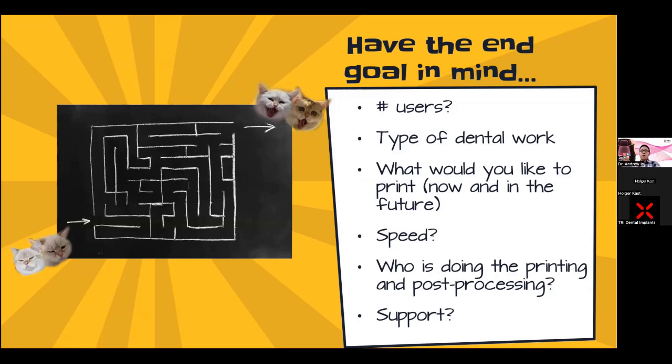Who's going to be doing the printing and post-processing? Are you delegating the task to people? If you are, then you're going to probably invest in a system that is a lot easier to use. And of course, when things go wrong, who's going to support you? Really important, because the worst case scenario is that you buy the printer or you pay the money, and then when something happens, your sales rep magically disappears and you're someone else's problem. That's the worst case scenario.